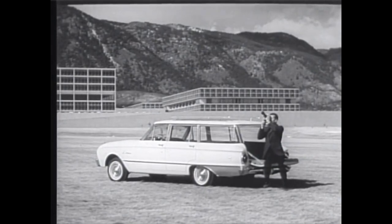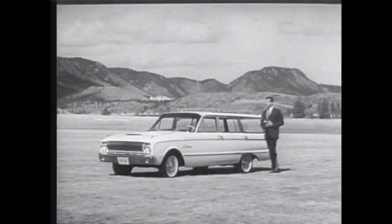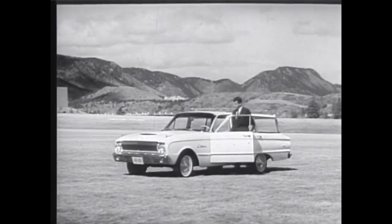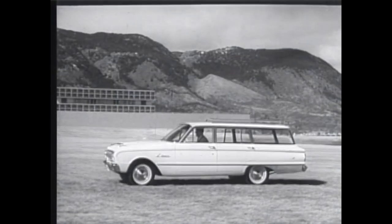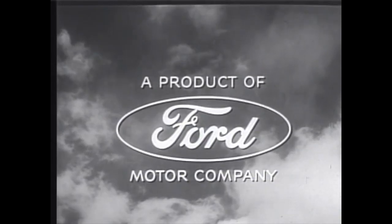And here's the leader of the compact wagons, the 1962 Falcon wagon. It has a load space over 7 feet long, and it's typically Falcon in gas mileage and low price. Go with a history-making Falcon or Falcon wagon. Get the keys from your Ford dealer.